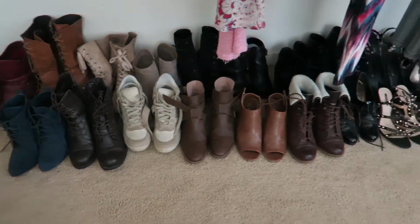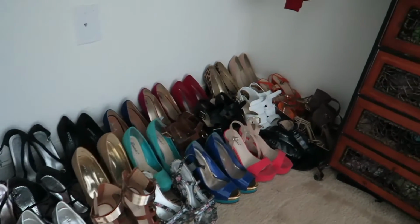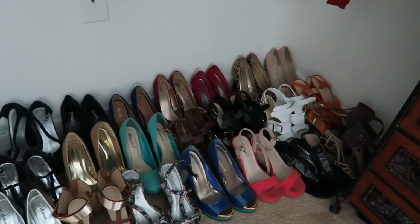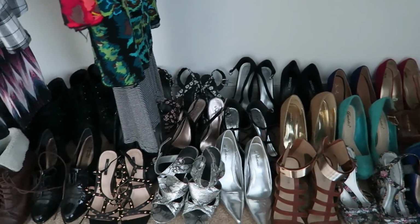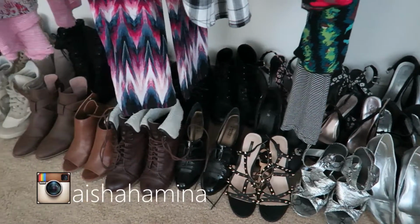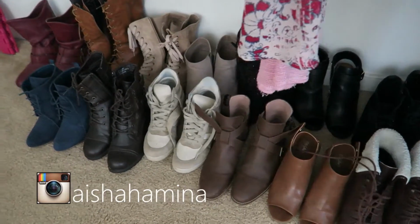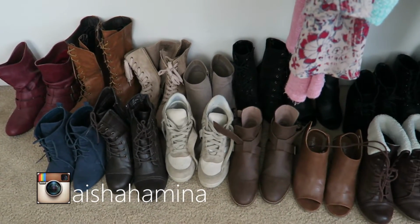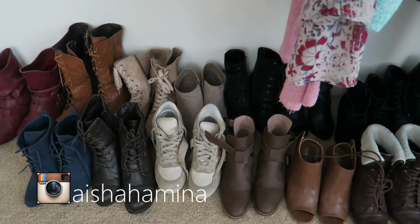Down here are my shoes, clearly, and I wanted to have a stand for it to put my shoes on. I had a bookcase before. You can look up one of my old Instagram pics. Actually, I think it was a short video that I did of a closet tour. And I just needed the space, or wanted the space, so I got rid of the bookcases. So I just have my shoes down here.